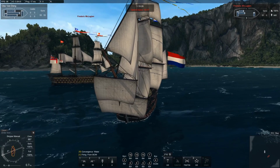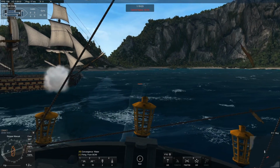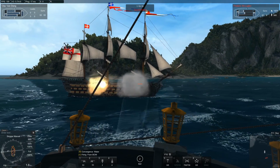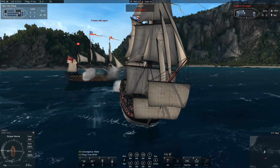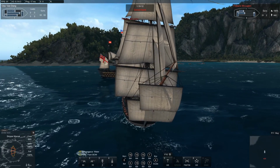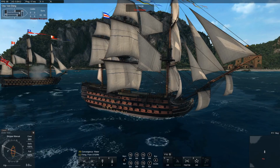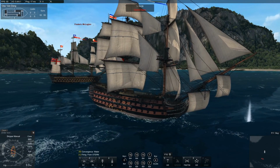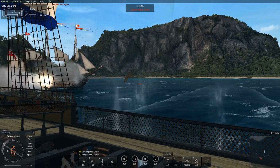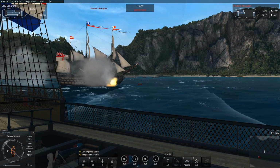Highly recommended. She doesn't have the most armor or structure compared to other first rates. She is the smallest. She also suffers a lot from only having 850 crew, unlike L'Ocean, for example, which has 1100, or the Santissima, which I believe has 1050. It is a huge weakness on the part of the Victory. However, she is a solid little ship. Definitely recommend. I mean, she is the flagship of Nelson during the Battle of Trafalgar. You can't just ignore her.